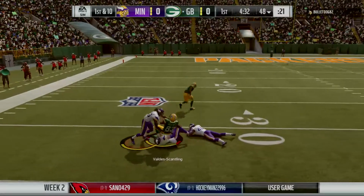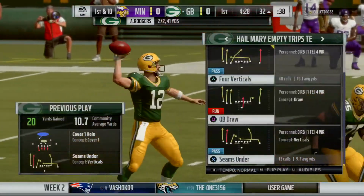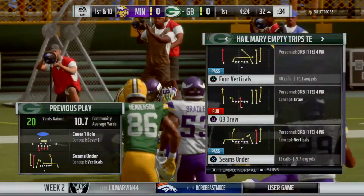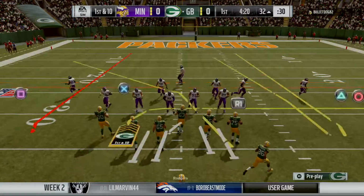Now Rodgers. Man open, that's Marquez Valdez-Scantling. And he takes this one down almost all the way to the 30. Chewing up big yardage. Another nice gain there. This one goes for 20. From the 32 now, here's 1st and 10.